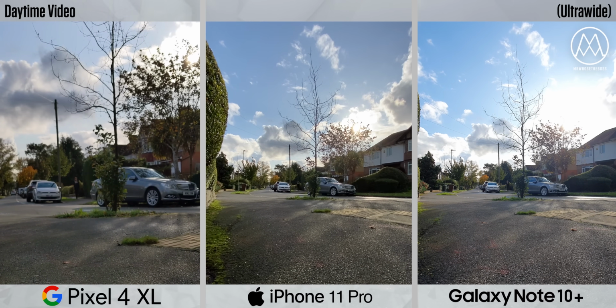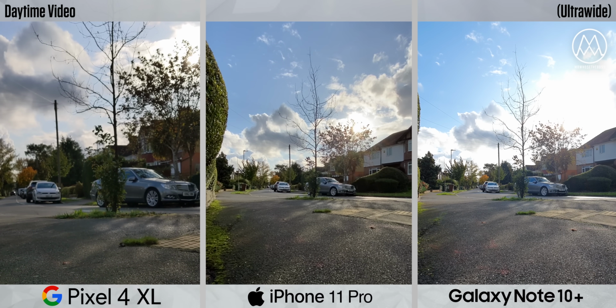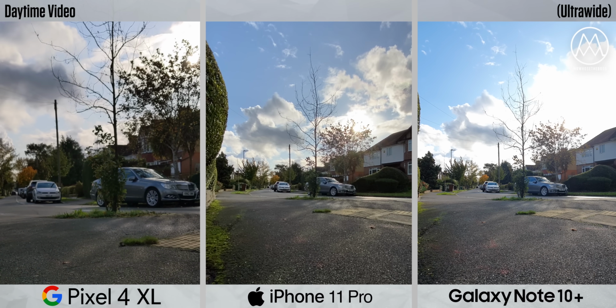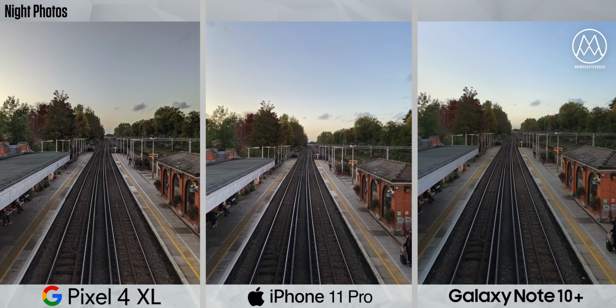Hopefully. You can also in this frame see the differences between color profile on the iPhone and Samsung. Samsung opts for color, iPhone opts for neutrality. So far then, it's not looking great for Google, but one of the big things they did talk about with the Pixel 4 is nighttime photography, using their new and improved Night Sight feature.